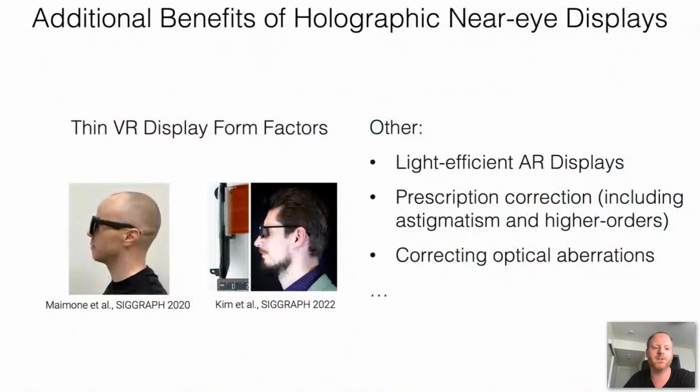But there are other benefits of holograms. For example, in 2020, Facebook, now Meta, described a very thin pancake optic design that uses holographic lenses, which enables making the form factors thinner, for example. So these use holographic optics.